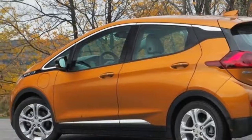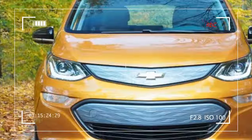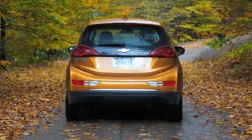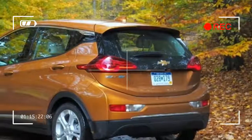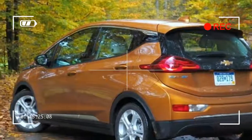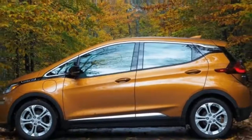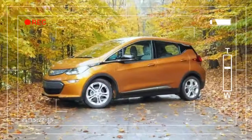Whatever you call it, the Chevy Bolt sets a bold new bar for electric vehicles. For the money, $37,495 before incentives, no other EV goes as far, 238 miles. After spending some time behind the wheel on beautiful northern Michigan fall roads, we learned that no other EV is as cleverly packaged or as easy to use.